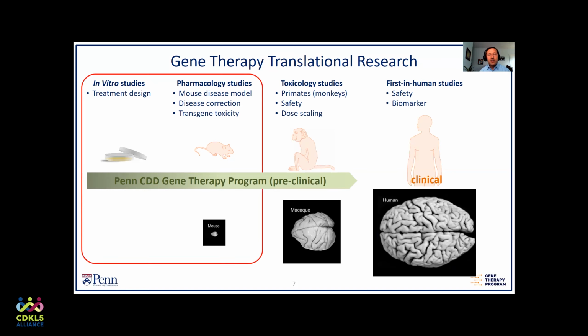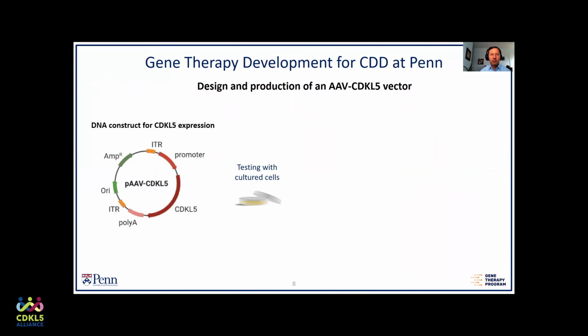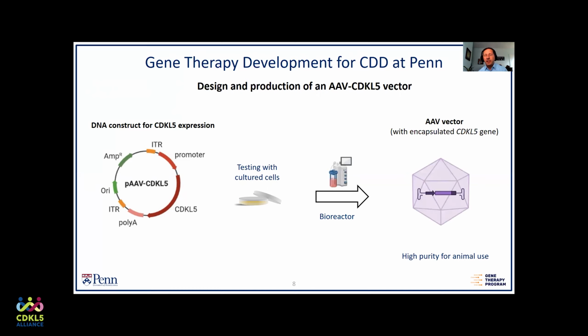So let's start with the design and the early pharmacological studies in mouse models. We first went out and designed a DNA construct for CDKL5 expression. It is a rather complicated construct which encompasses the CDKL5 gene and regulatory elements. This is an iterative process optimized in cultured cells. Once this process is completed, the system needs to be somewhat modified to allow for delivery into animals.